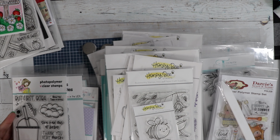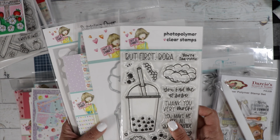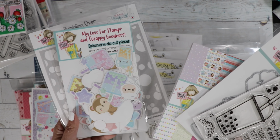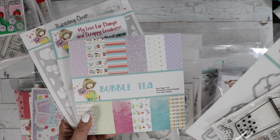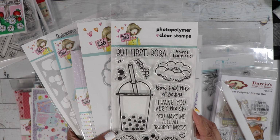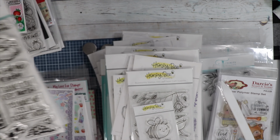We also had a mini bundle release, and the theme was boba tea. So we have an I Want It All bundle release. We have a Crafty Al bubbling over stencil. We have coordinating ephemera to this really cute bubble tea paper pad. We have a die that you can add on to this bundle, and the cute stamp set here, I Heart Bubble Tea, with some really fun sentiments and little faces you can add to this cute cup.